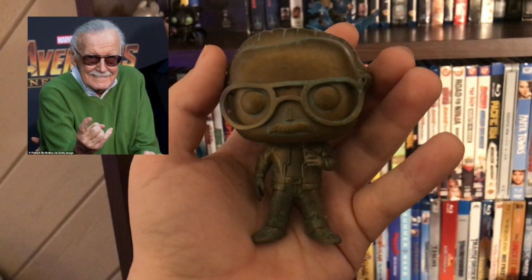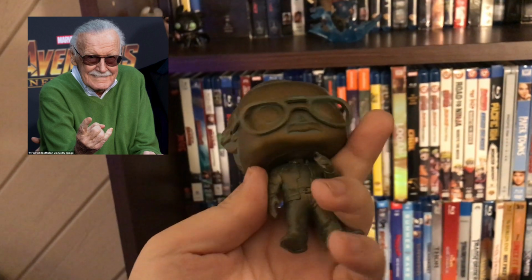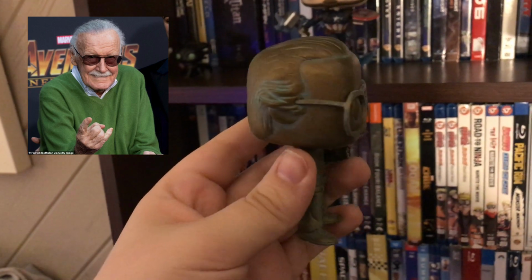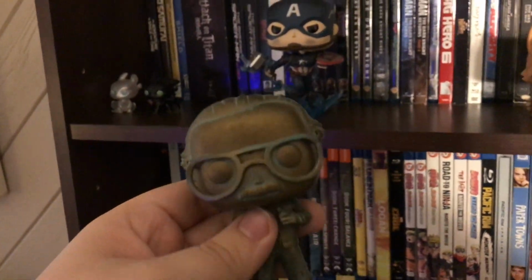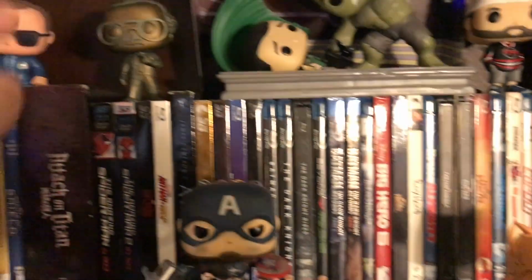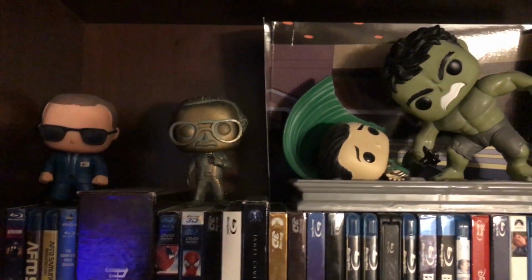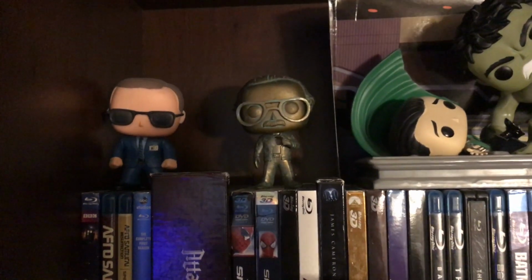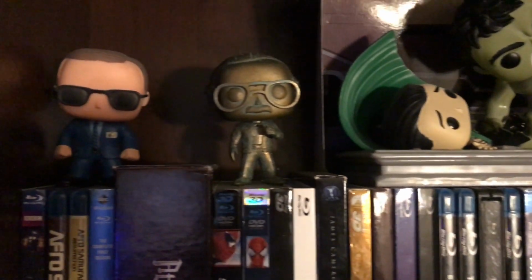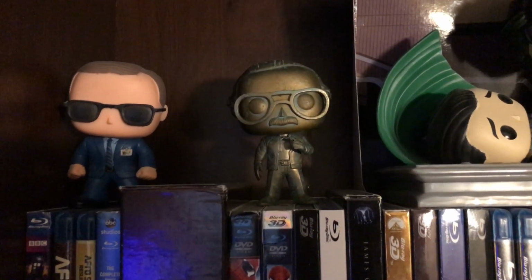Here is the Patina Stanley. When I saw this soon after Stan passed away, I knew I needed it because I had always wanted a Stan Lee Pop for years, but they always went for crazy prices online and I never got my chance. So when I saw this one for an affordable price, I jumped on it.